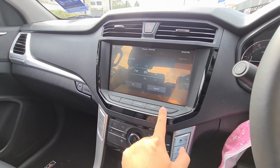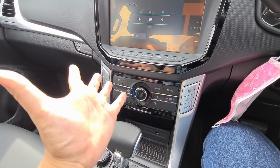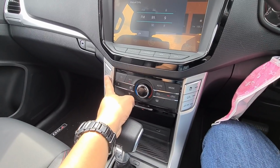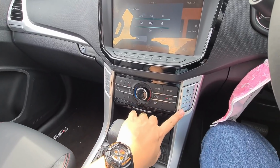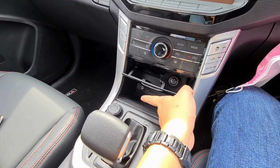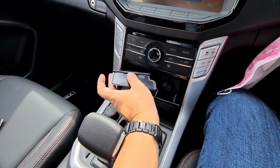This will take some getting used to. Okay, you scroll down, you come down here. This is the climate control, single zone climate control. You've got drive mode selection, power and economy. This is traction control off, hill descent control. This is for the adaptive front lighting. Now here there is an ashtray, a removable ashtray.